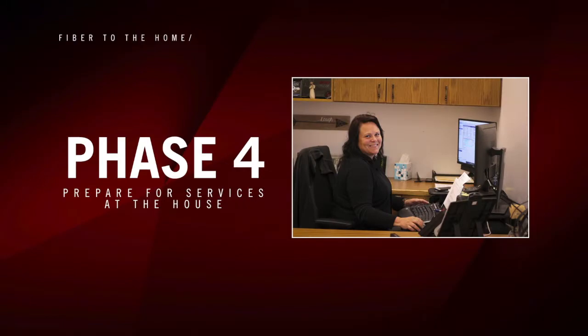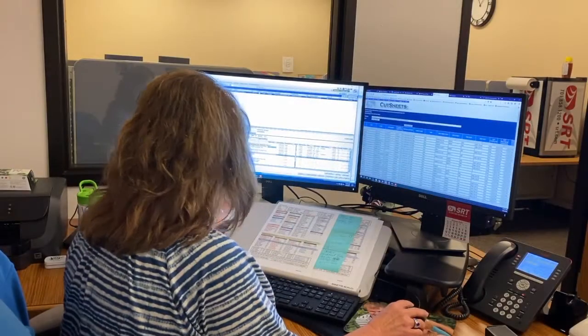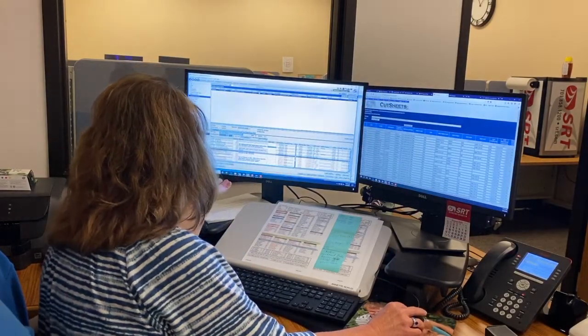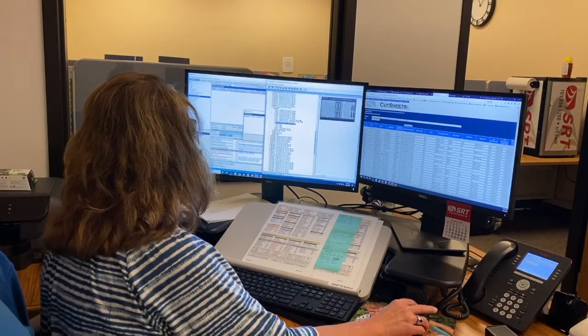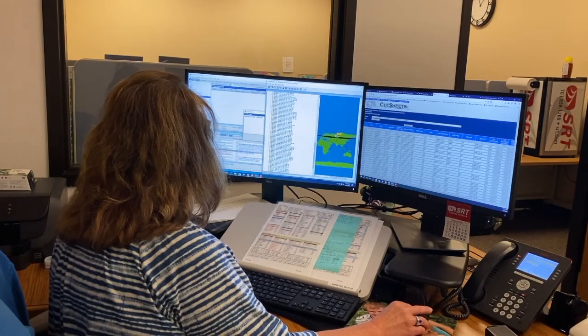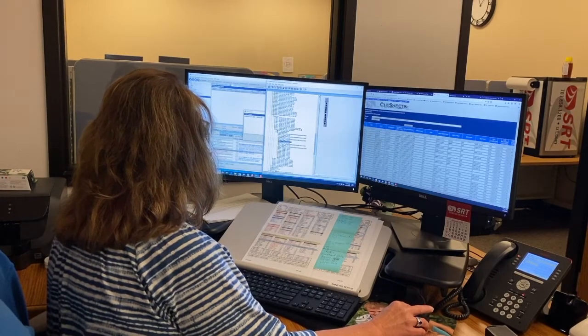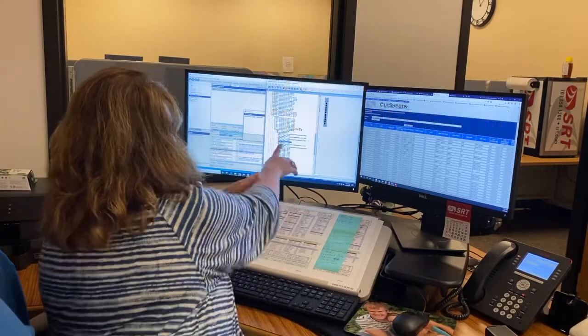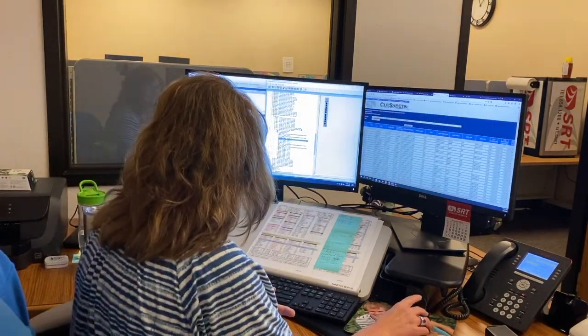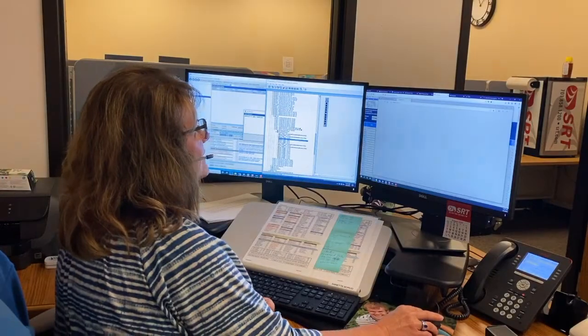Phase 4 takes place in our offices as different departments prepare for the services to become activated at a home. Typically, a community or neighborhood is done all at once so that multiple homes in a common area can be connected. Records must be updated and equipment gets assigned to every home. These records allow us to automate services for customers and are critical to the process.